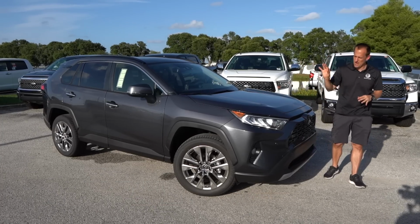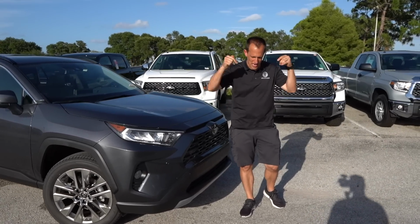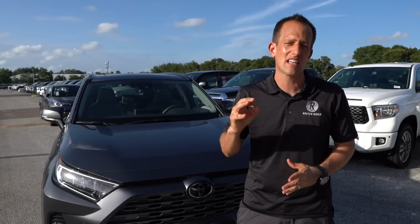So let's talk a little bit about Toyota and the RAV4. Toyota has been selling cars here in the United States since 1957. They actually opened up shop in an old Rambler dealership. Ask your grandpa or father, what kind of dealership is that? What kind of cars are those, Ramblers? But anyways, in 1957, they sold around 227 cars, one of those being a Land Cruiser.